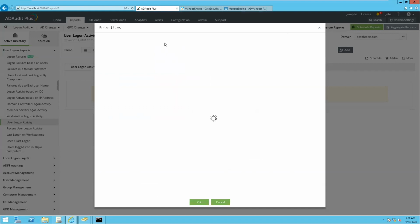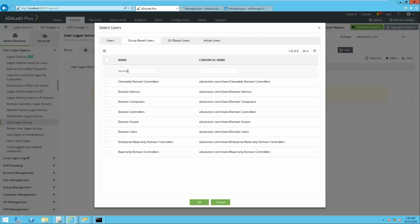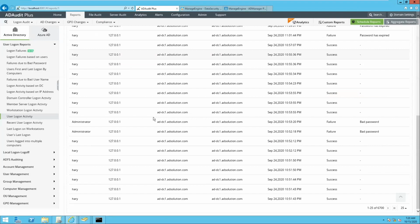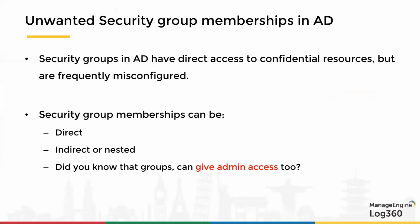Select objects, group-based users, domain admins, because in my organization, they are the key. Click on domain admins, and now this will tell me for the last 24 hours, nobody from that group has been active, but let me see for the last 6 weeks. It will tell me who logged from where, who have been active, how did they authenticate, the failure reason, and you can even go one step ahead and find out the actual reason, right? So these are all things which you need to wrap your focus on, or your specific requirement. You just got to question the tool and the tool will give you answers.